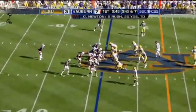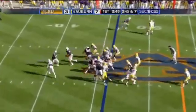So I'm wrong. I said they'd start 7-0. I should have said 8-0. Well, boy, they had a tussle.